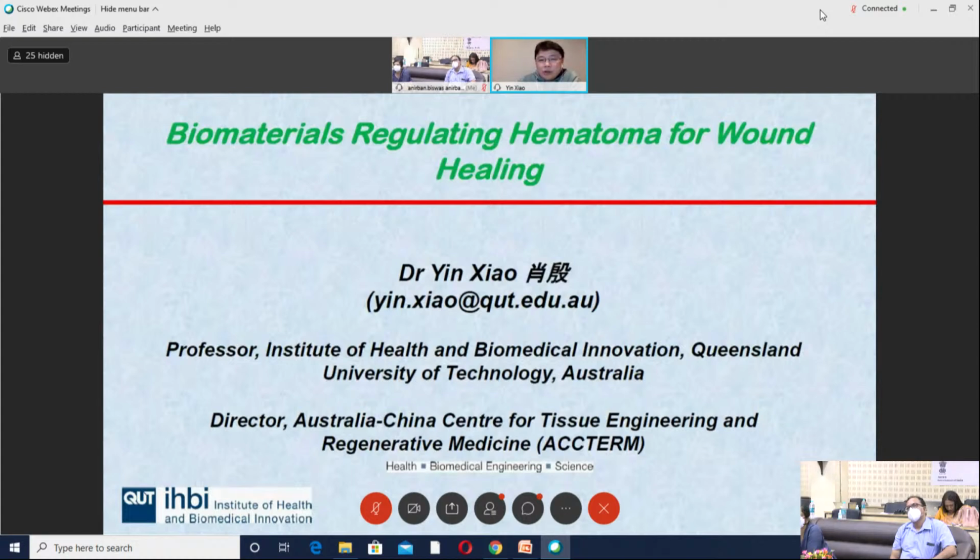So I would like to use the most common body defect model, the bone defect, because regenerating damaged bone tissue is still a major challenge. Due to trauma, infectious disease, cancer, etc., the bone is often damaged, and how to repair that is still a big challenge. We know that during bone healing, the first stage is that the body forms a hematoma, a blood clot. That's the first picture I will show you.